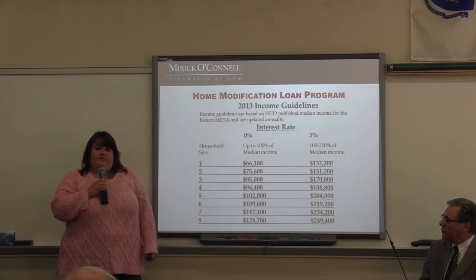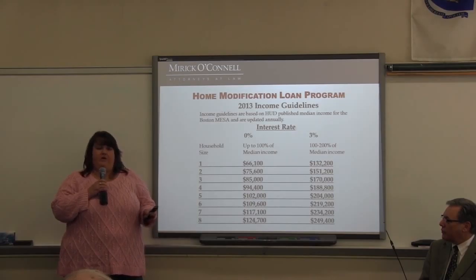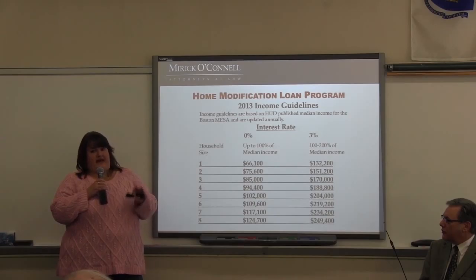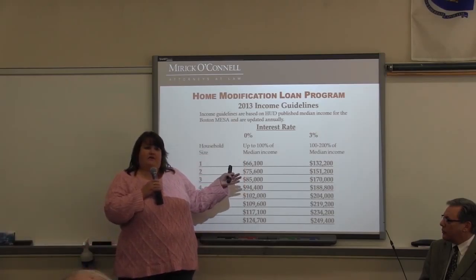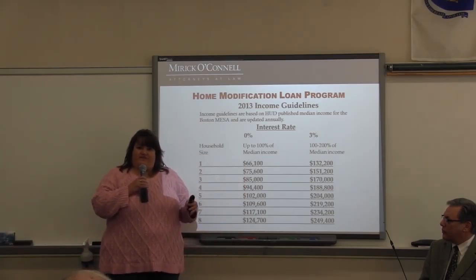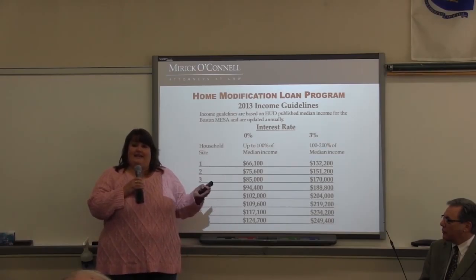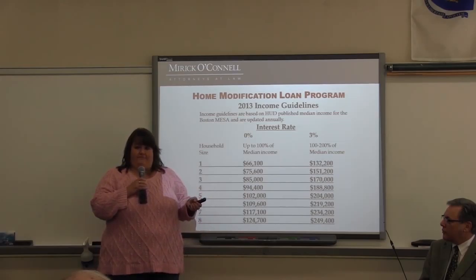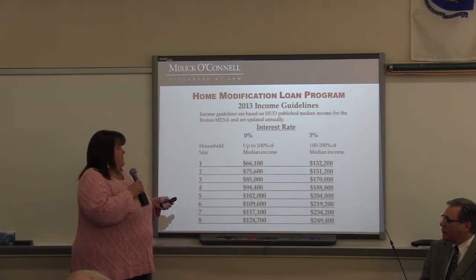A 3% loan, you have a choice of doing it amortized, where you pay the principal and the interest at the same time, or you could do it interest only and have a lower payment and then have the large principal payment at the end. And those loan terms are based on how much you borrow. If you borrow up to $5,000, it's 5 years to pay it back. Up to $10,000, it's 10 years. And anything past that, it's 15 years to pay it back. So it could be a pretty low payment to help people get the modifications they need for their home.